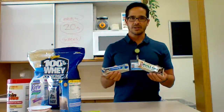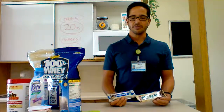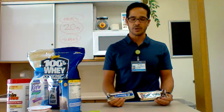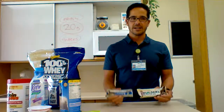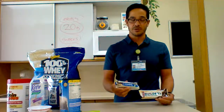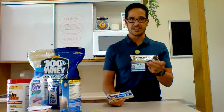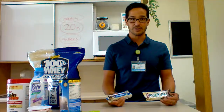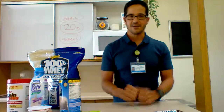Bars are all well and good if you're having maybe one here and there. I don't like having too many a day. The sugars start to stack up a little bit, so you want to limit these to one a day. If you are in a position where you're going to miss a meal, then keep one of these handy so that you don't end up in trouble later on because you're overly hungry. So that's the quick 5-minute spiel on protein. You'll be learning a lot more in class, so get out there, get your protein at every meal and snack.